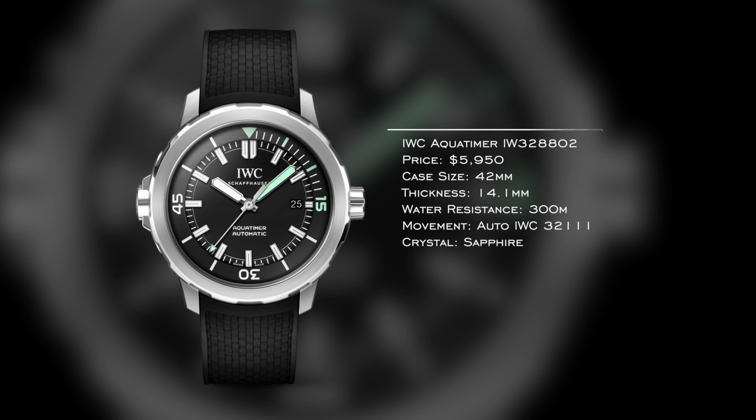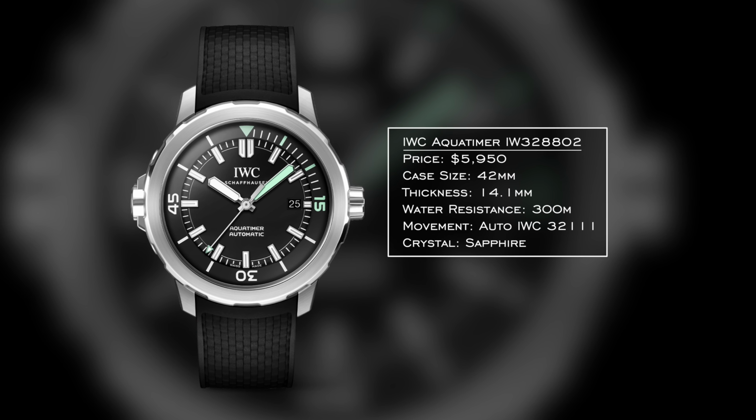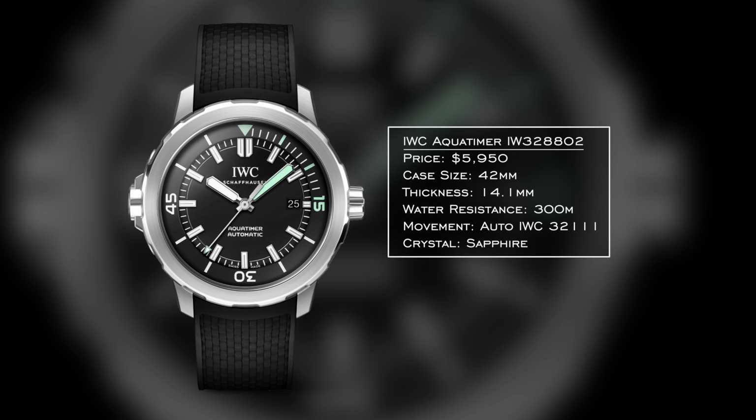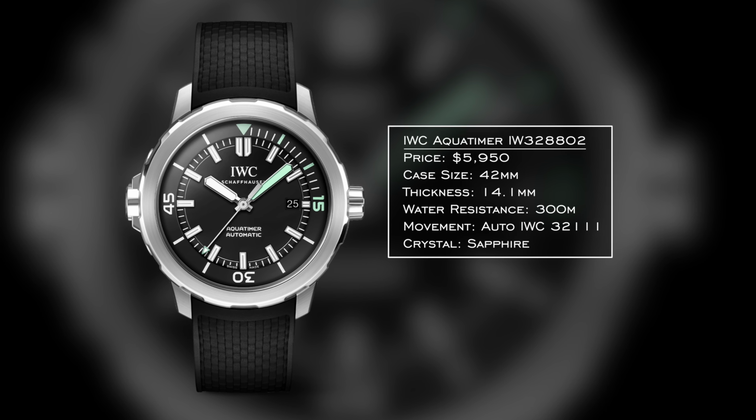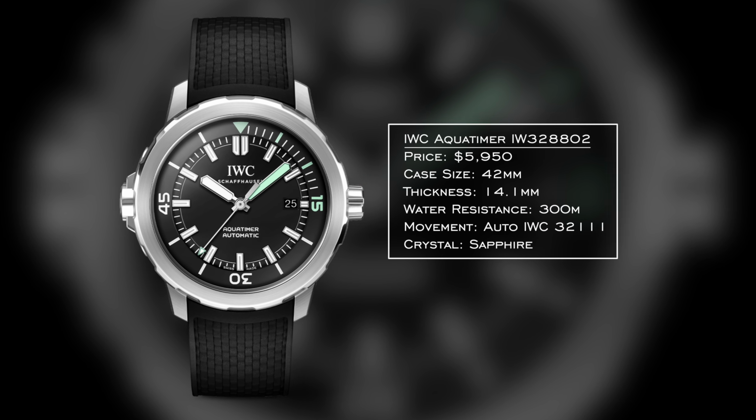42 millimeter case, 14.1 millimeter thickness, water resistance of 300 meters. And you get that cool bezel action with that external bezel that is mechanically connected to the internal bezel, which is pretty fun to utilize and actually see in action.